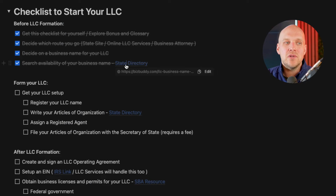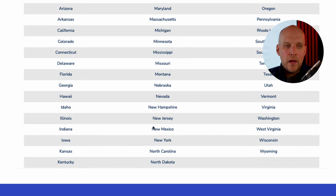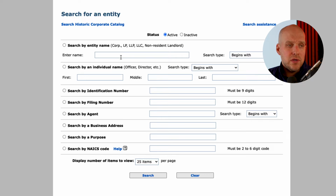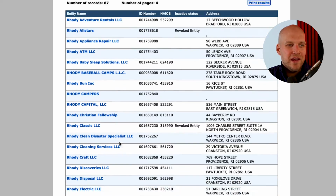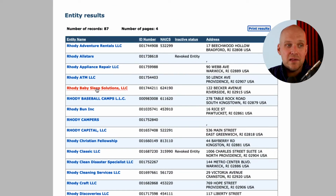So what you need to do is search the availability. We have a state database list here, and we're going to scroll down. We're going to find Rhode Island. And then what this is going to do is you can enter the name. So I'm going to try something here because Rhodey the Ram is the mascot. And what you get here is a bunch of names that are using Rhodey, all right? So those names are taken. So if you wanted Rhodey Baby Sleep Solutions LLC, that one is taken.